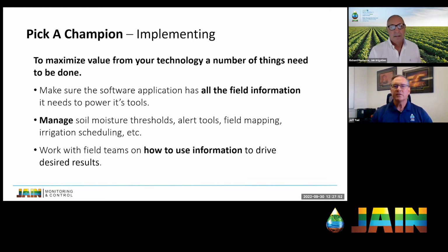We've seen many instances where a grower spends tens of thousands of dollars on ag technology, and we'll visit the field later only to find, let's say, that it's nearly flooded because the irrigator is irrigating exactly the way he or she always has. In this case, they're not on board and they haven't bought in. And it's up to that champion to really bring the workers on the ranch in line with that and help them to understand the benefits and what those goals are.